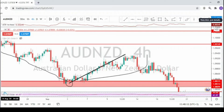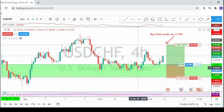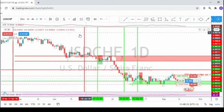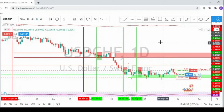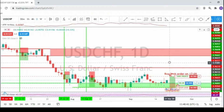The next is the trade I actually took, and I'm still on this trade, which is Dollar Swiss. This one is 4-hour time frame, but I make my analysis on daily time frame. So when we come to this daily time frame, sorry guys for these vertical lines, this is a strategy that I'm backtesting, and I might share it with you when I'm done with that backtesting.